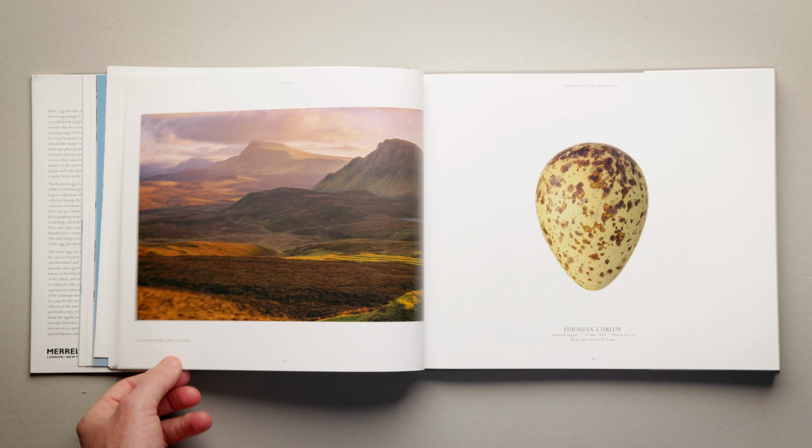But with Christmas coming up, hopefully this is useful if you're looking for a last minute present for a keen photographer, or if you yourself are a photographer just looking for something to enjoy over the winter period.